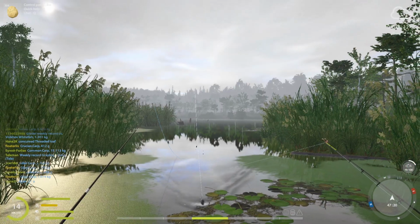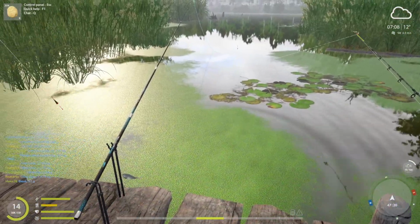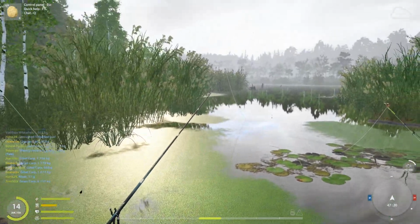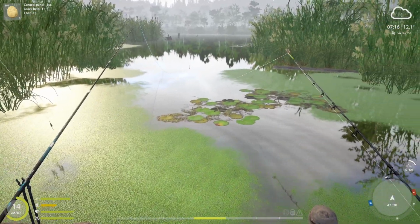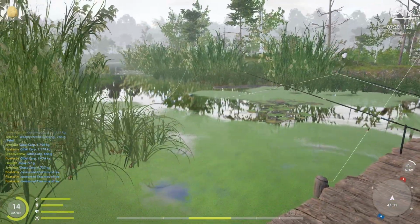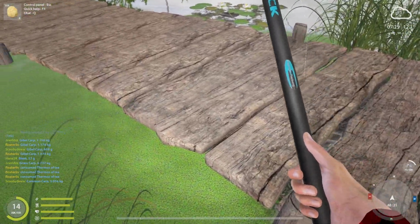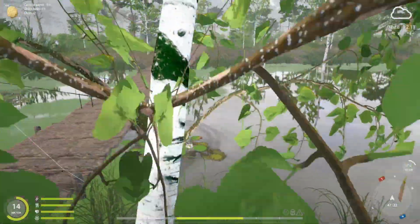Don't think I locked the feeder rod there, but there's this fish on and I didn't want to miss it. Although this looks like a small grass carp. Small is relative. Probably a 1.5 kilo grass carp, but it can get pretty big. So I'm gonna drag this one into land and get it. Come on. There you go. Over here.